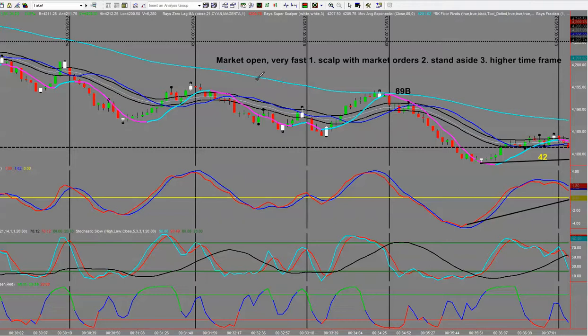Starting off with a few comments I got here. The market opened very fast, and we usually see this on the NQs and on most markets, of course. The lower the time frame, the quicker the candles are being manufactured, and the faster the market is moving. So I've got three comments here.